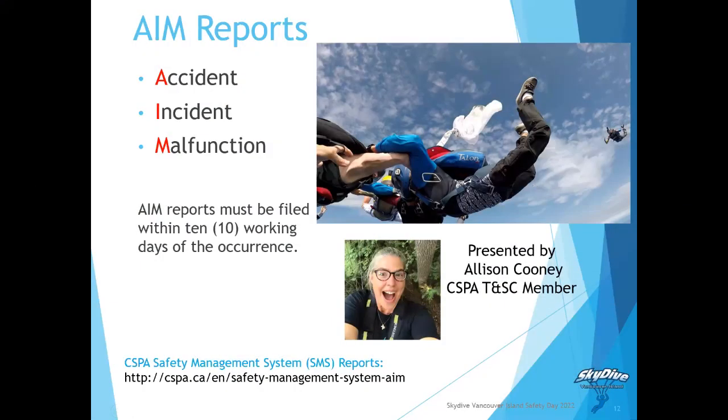Right, so AIM reports. I know this is something that some of you might know I am quite passionate about. I am on the CSPA Technical and Safety Committee, and this is one area of passion of mine. Not that I like seeing incidences and malfunctions and accidents happen, but it is something that we learn from. So the most important thing that everyone should know, it doesn't matter whether you're at our drop zone, any drop zone, really, I know for sure around the world, they have some form of reporting for any accidents, incidents, or malfunctions. In Canada, we have 10 days for this to be put into place.